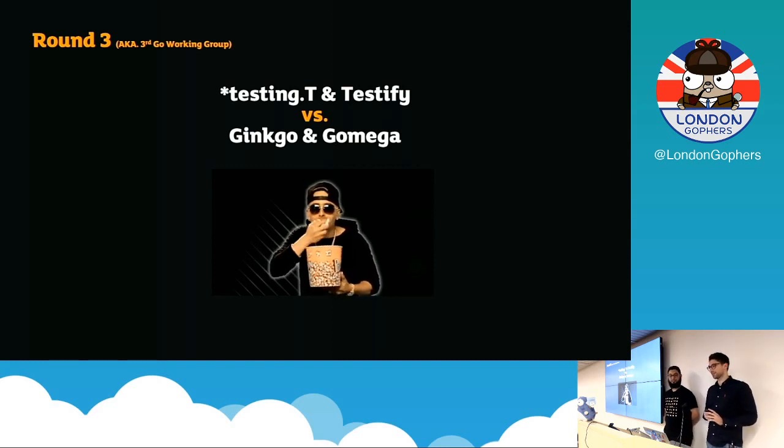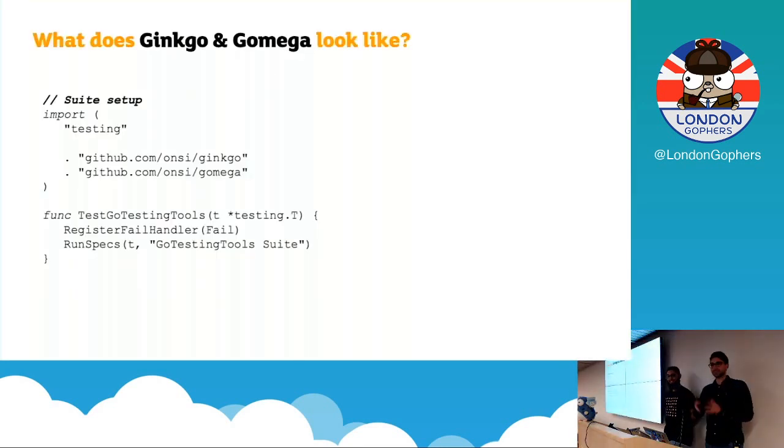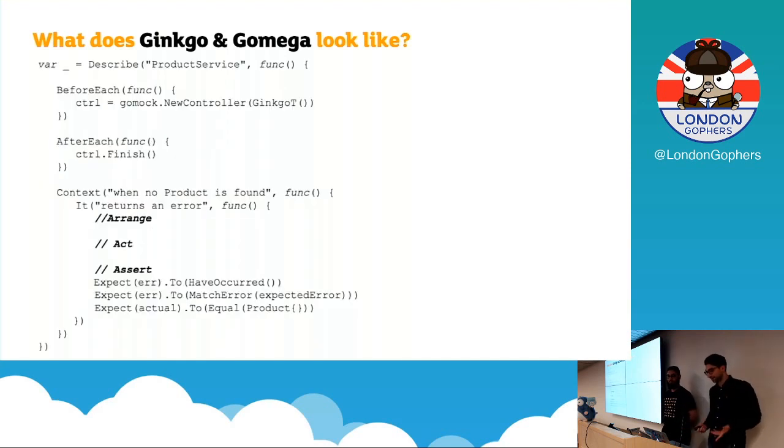So I will attempt to give you a bit of an introduction to Ginkgo. So this is the suite setup. So with Ginkgo, you need a suite setup. This is essentially just boilerplate code, but we thought we'd show you what it is to set up a suite. You'd set up your fail handler, and this would allow you to pick up Ginkgo tests. What do Ginkgo tests look like? Well, it's a BDD-style framework. So they look like a BDD-style framework.